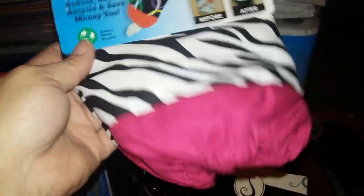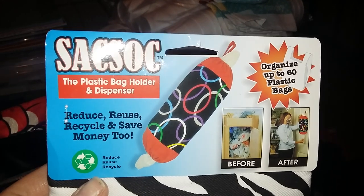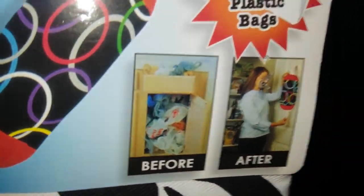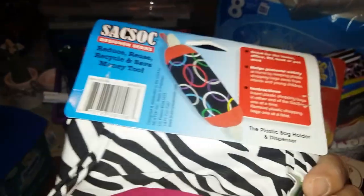And I got this. These have been around, I think, forever. They had different designs. I just got the zebra style. So this is just organizer for up to 60 plastic bags. My kitchen cupboard under my sink literally looks like this before picture. So hopefully this comes in handy. I just never thought to buy one, and I finally did. So I'm going to see how that works out.